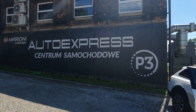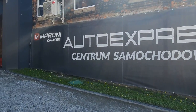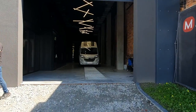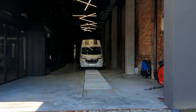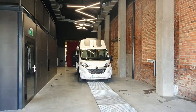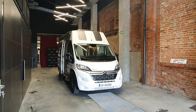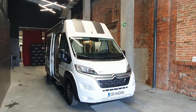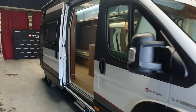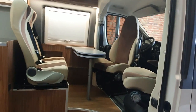Hello and welcome. Today I'm in Rybnik in southern Poland and I've got here a new vehicle to demonstrate. It is called the S-Camper and this is the first one. A 636 centimeter long Citroen, high roof, four sleeping places in a most unusual layout. This is the first time you've seen this layout in any vehicle. And so let's come in.